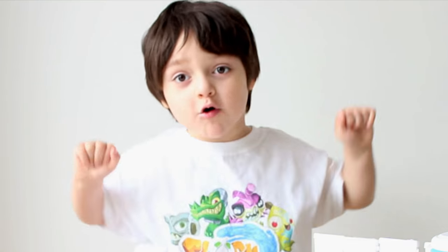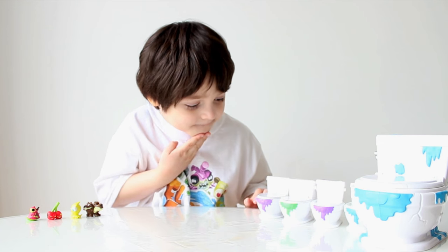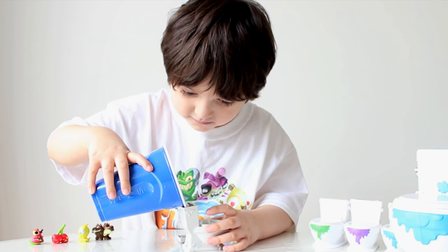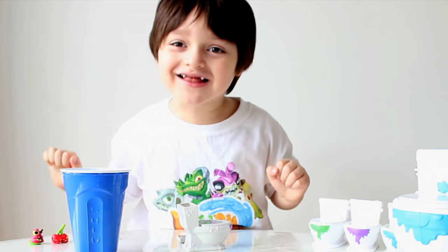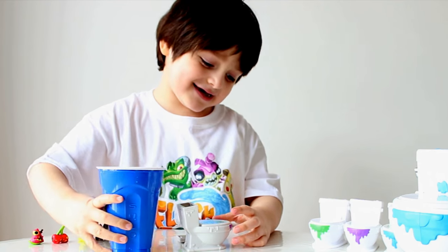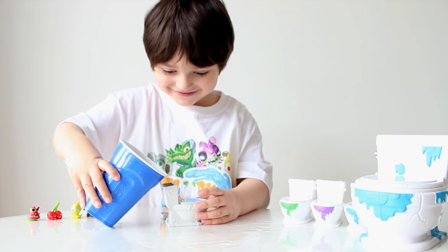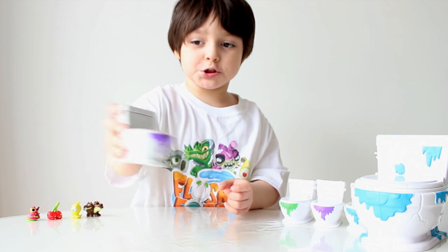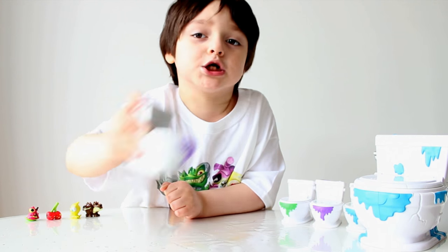More toilet! More toilet! What color is the next toilet? Purple. Pop the top. You scared me, Mom. That's not nice to people. Kids, you shouldn't do that at home. That's enough water, silly goose. Shaky, shaky, shaky. Shake a toilet.